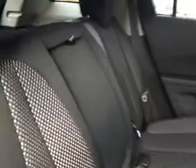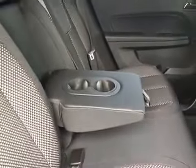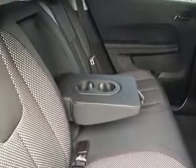Room for lots of passengers in the back. 3 passengers for sure. If you only have 2, then this center armrest can come down. You've got some cup holders there. And to keep the passengers a little bit separated, sometimes that's a good thing to do.